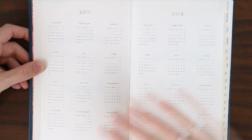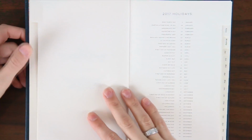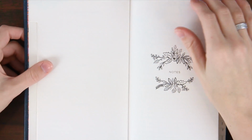The next page shows an overview of 2017 and 2018. Then it goes into celebrations. I don't really use this section. It has spots for birthdays, important dates, and things. I find that it's not necessary for me to use that.